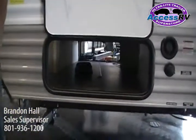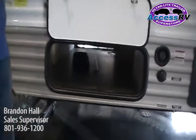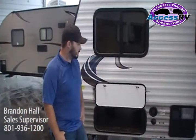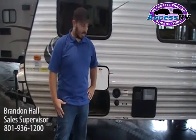And that's going to be underneath your main queen bed, which also lifts up so you can access this from the driver's side, the passenger side, or the inside of the RV. This is where you fill up that really big 33-gallon tank I talked about.